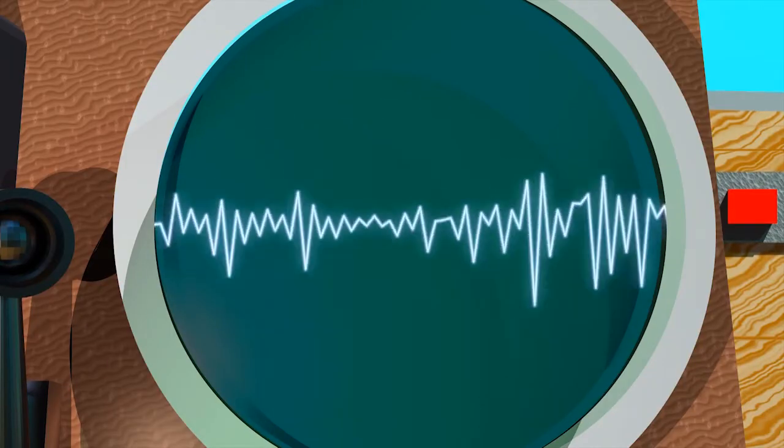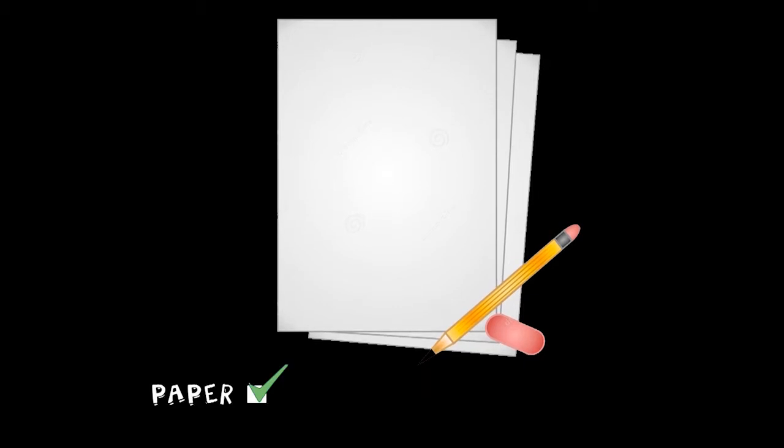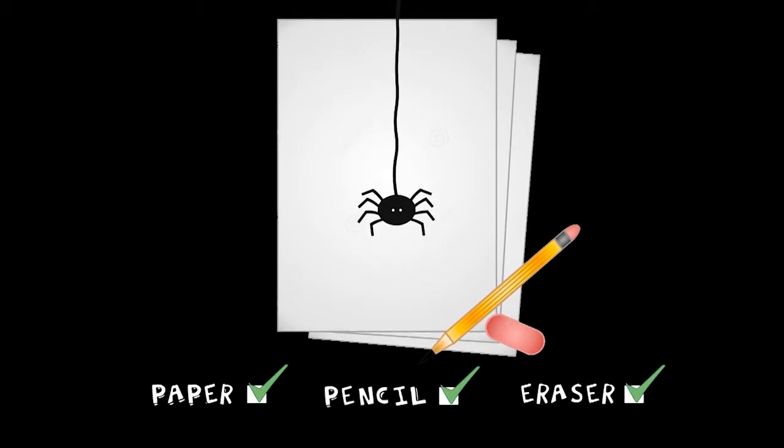And now, let's get ready to draw. You will need several sheets of paper and a pencil and an eraser. Grab your supplies. We'll wait.